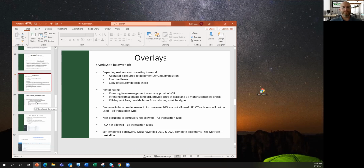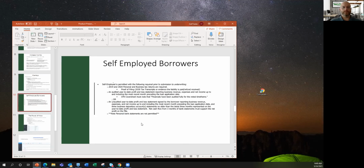I'm going to jump over to the next slide and just show you how the policy reads. We have to have 2019, 2020 complete tax returns, business, personal, filed. The 2020 tax returns can be verified by transcript or evidence of liability being paid, or if a refund was coming back, we could also do that. In addition to those two years of tax returns, we also want to see 2021 either audited P&Ls or unaudited P&Ls. If we go with the latter here, the unaudited P&Ls, we will also require 3 months bank statements.